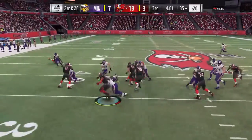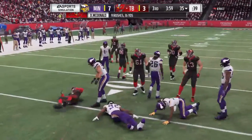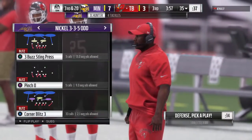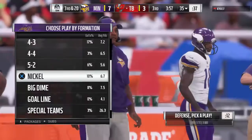They'll run it now out of the gun. And they won't fare much better here as he maybe gets back to the line. No gain on the play this time, and it'll be a 3rd and long situation coming up.